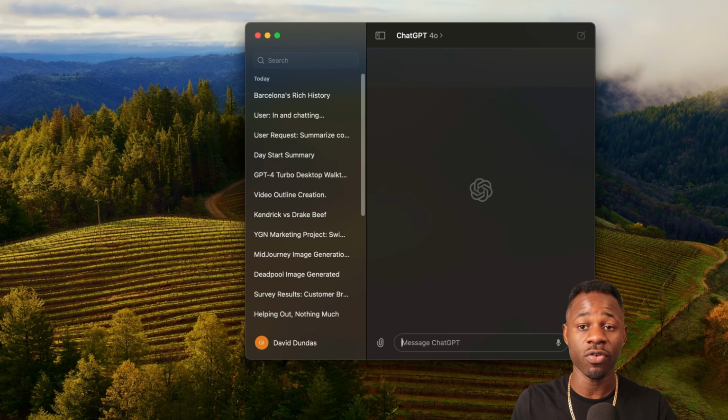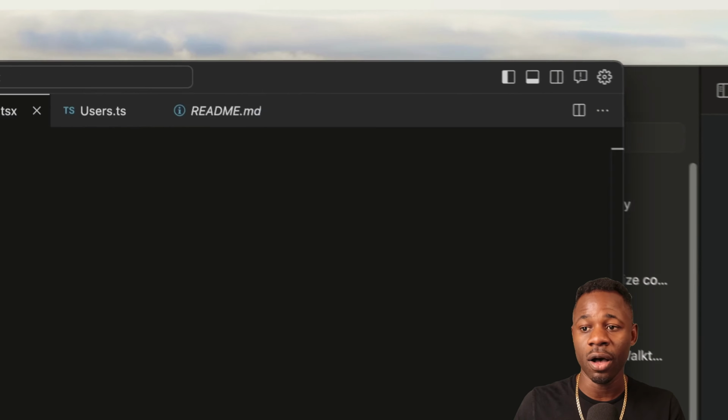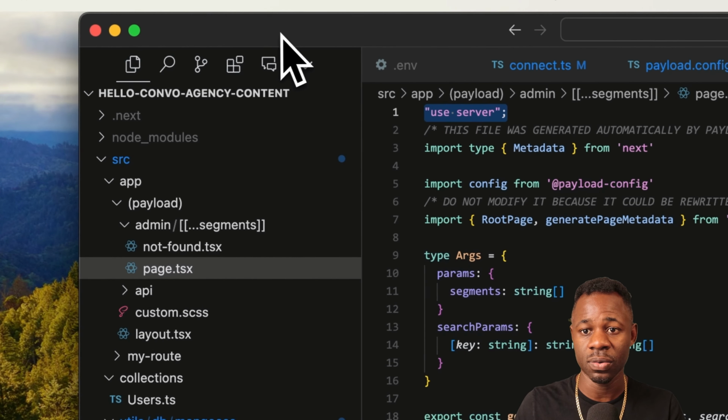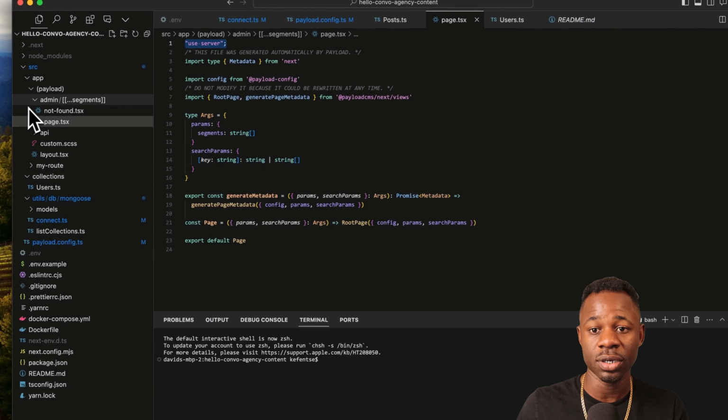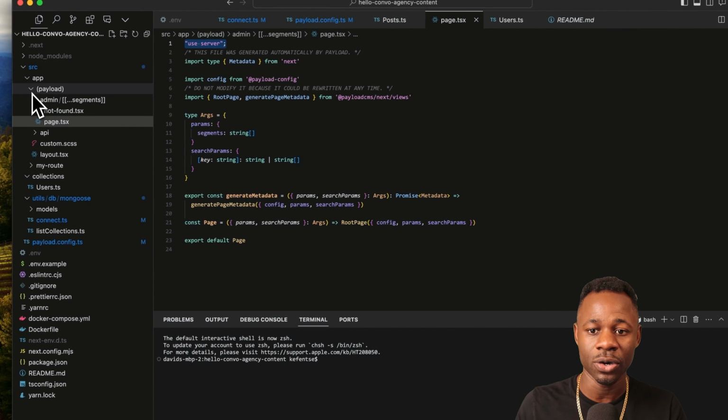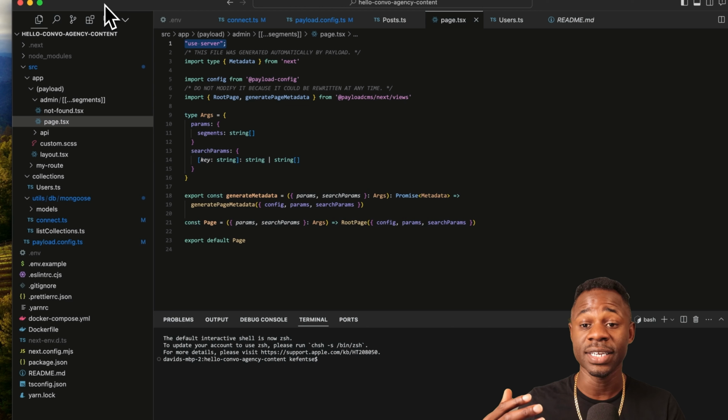I'm working on a software project right now, and maybe I want a little bit of help with writing the next feature. So we have this software here, and I'm using this software called Payload, and I want to write a new collection. Let's call it content examples. I'm going to give ChatGPT the screenshot. I'm going to give it the example users collection, and then I'm going to ask it to create a new collection for example client content that can be sorted by tags.